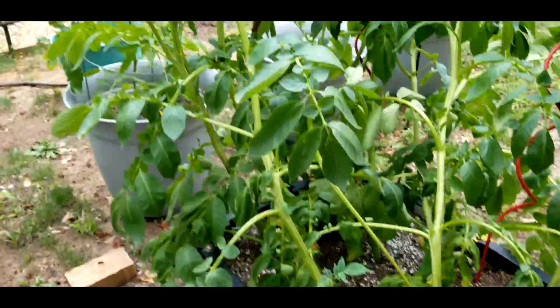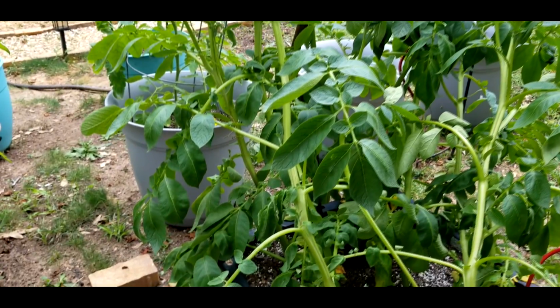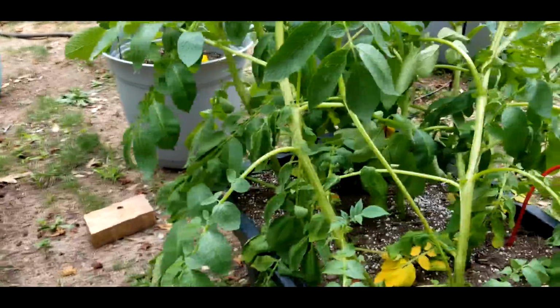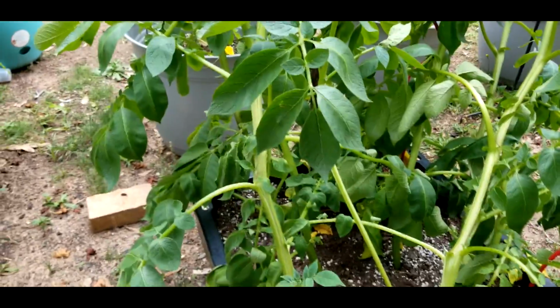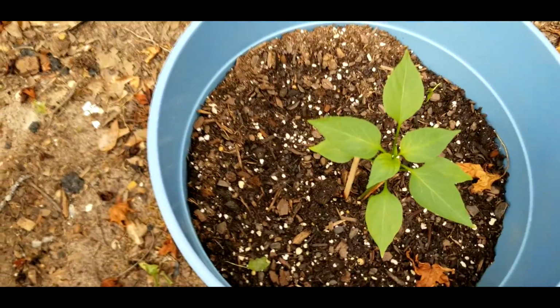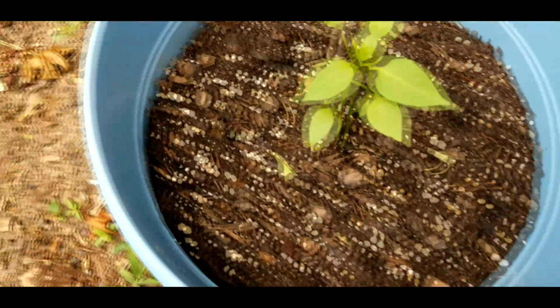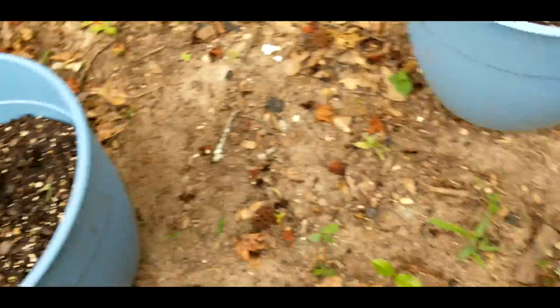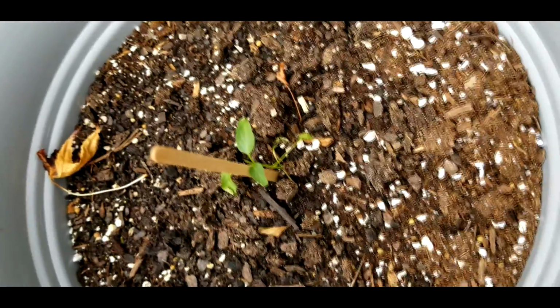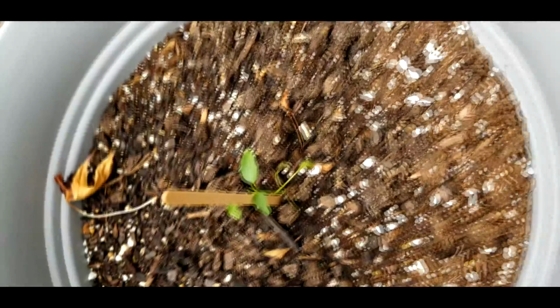Now the potatoes, the wind is knocking them over. So we're leaning them up against one another, and it looks like they're starting to die off, so we'll have to harvest those fairly soon. Now, here are the Anaheim I started indoors. Here's one, here's two, here's 3 and 4, and this little guy doesn't look like he's thriving. He does not look like he's a happy camper. He might not make it.